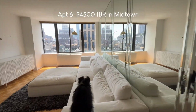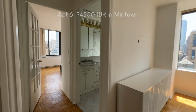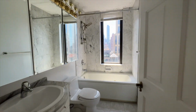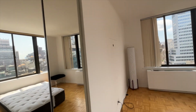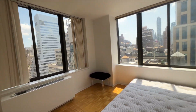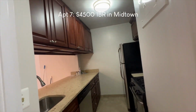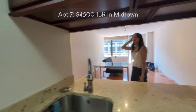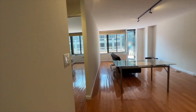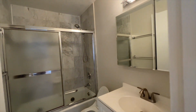For apartment number 6, we thought that this whole mirror structure inside was really cool. I've never seen anything like this. It was a very open and nice space, but we didn't love how it was renovated, and we don't like that little peep structure in the kitchen. We were also shown a second unit in the very same building, a different unit, but it looked pretty similar. Again, we didn't love how the kitchen was laid out, but we did like how the renovations on this one were done a little bit more. But in general, everything considered, we just didn't love the place.